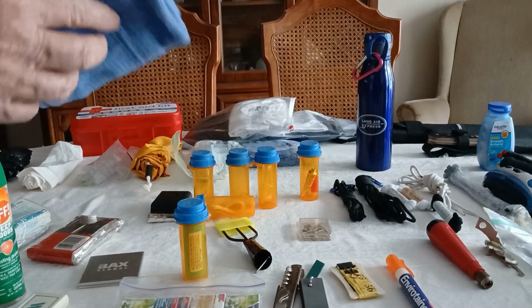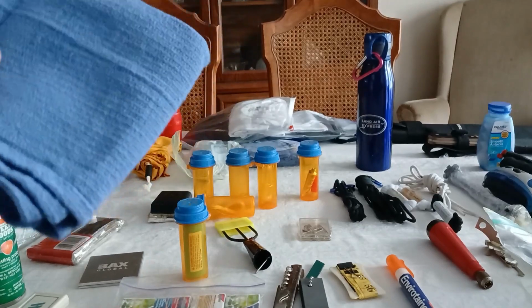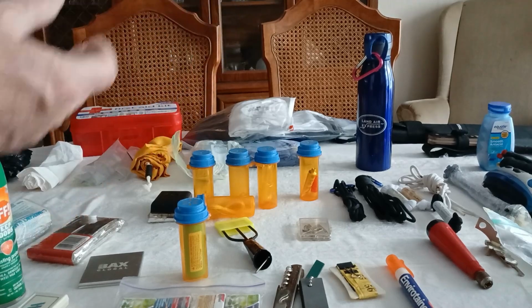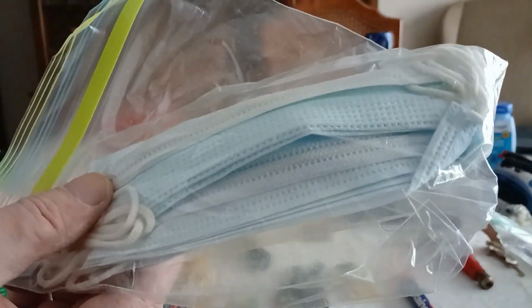I have some cloths in case I ever need them. I've got these when I had some surgery done, and they gave these to me, so I keep them and I use them. Or I have them to use.